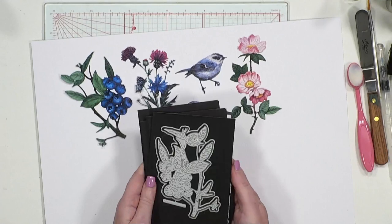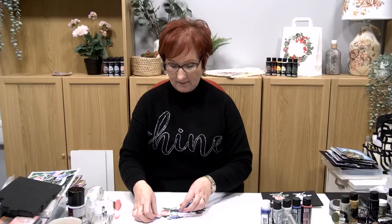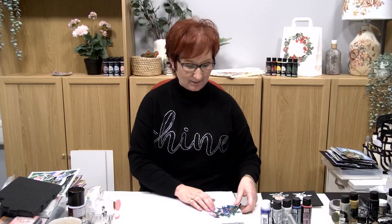Right, so I want to show you some of the cards that the design team have sent in. And then I'm going to start and do a demo for you because I'm a little bit excited about some new stuff that I've found. And you know what I get like? I get really giddy, don't I? But honestly, when you've been in the craft industry for 35 years, you've seen a lot of stuff. This is just exciting for me now.